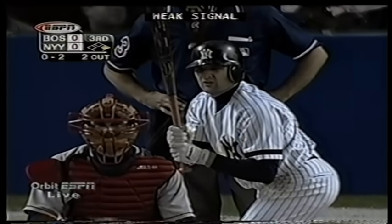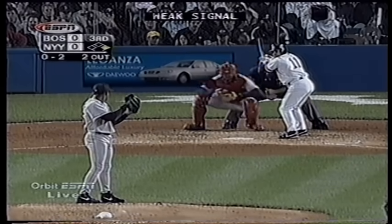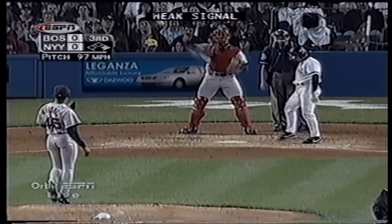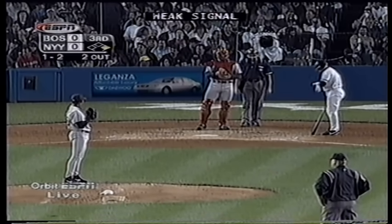37% of every pitch he's thrown this year that a batter has swung at, the batter has missed. Just as a comparison, Clemens has always been an excellent strikeout pitcher. You've seen the batters swing and miss at 19% of the pitches they've swung at. Half as often as Pedro. 0-2. Just a little bit low on the outside. 1-2. Pedro with 2 strikeouts so far tonight.